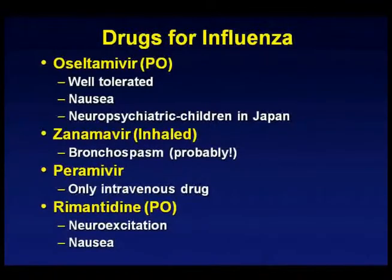Nobody's ever explained why there were these psychotic reactions in Japan. It was the same product. Tom Bleck might have some perspective on that. But oseltamivir is very well tolerated. You have to take it within the first few hours to really be effective. You can take it up to 48 hours, but the longer you wait, the less effective it is.